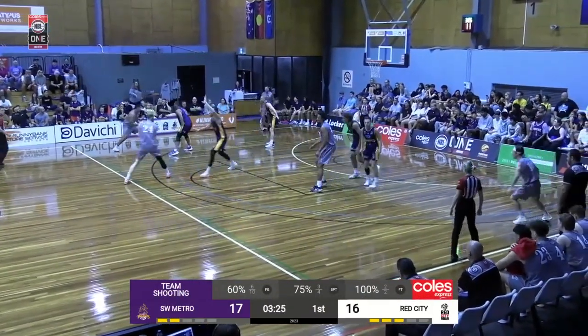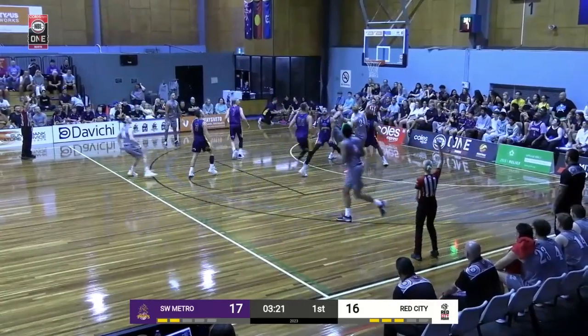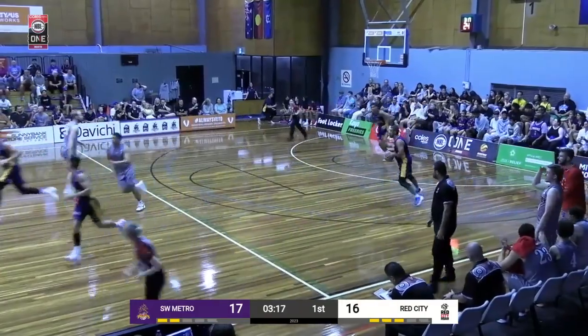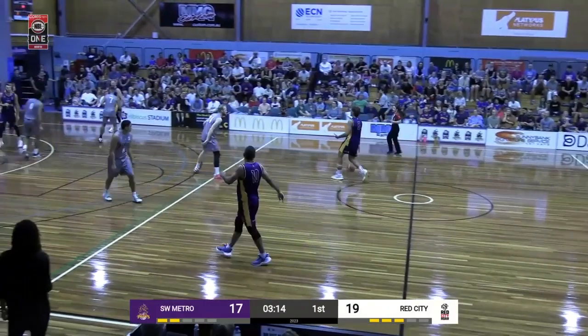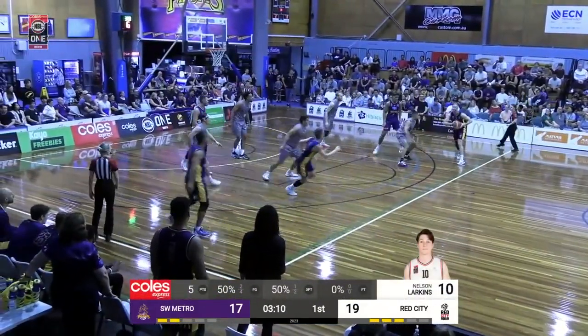Red City now just settling down their offense. Find Poulane at the top of the key. Hand off to Larkins, who pulls up for the triple, and that barely touches the rim. Nothing but net, taking the lead back for Red City. I'm looking for a reaction from Doggy on the baseline. Nothing.